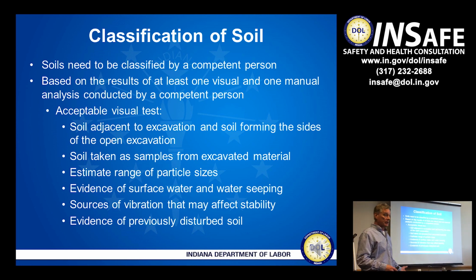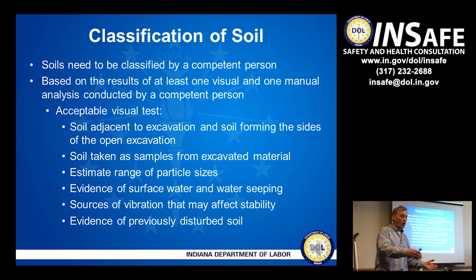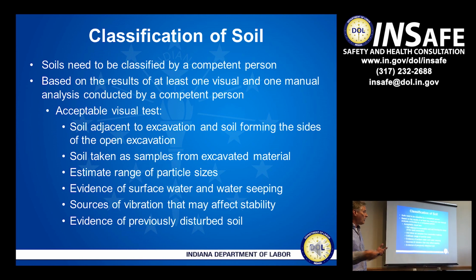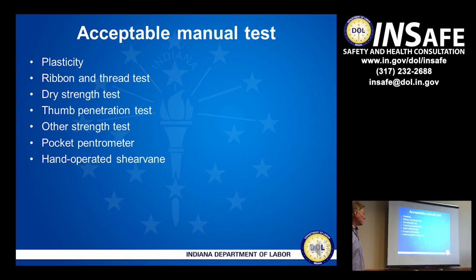Do we have water seeping? Because we said once we start digging and water is freely seeping into that trench, it has to be classified as a type C soil. Is there vibration around? All of those things are just visual tests that you're doing.